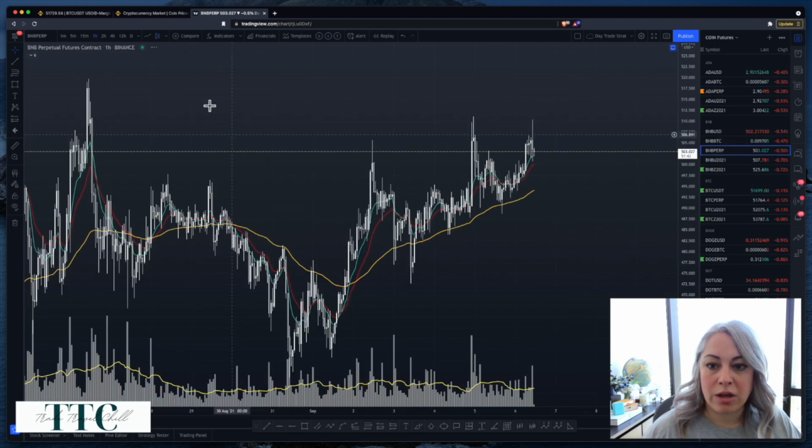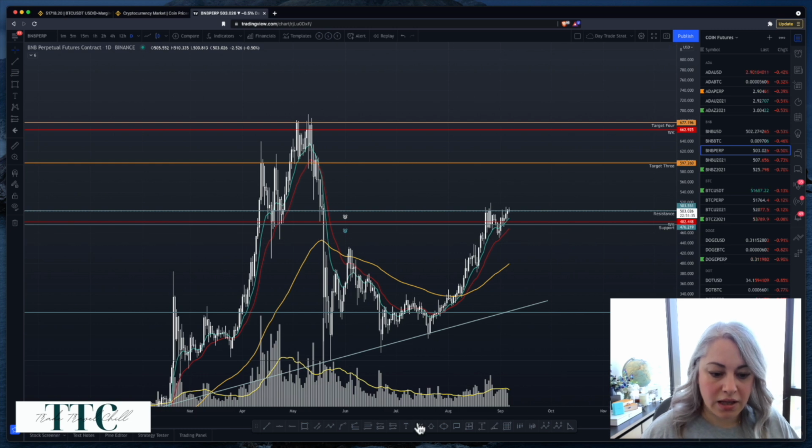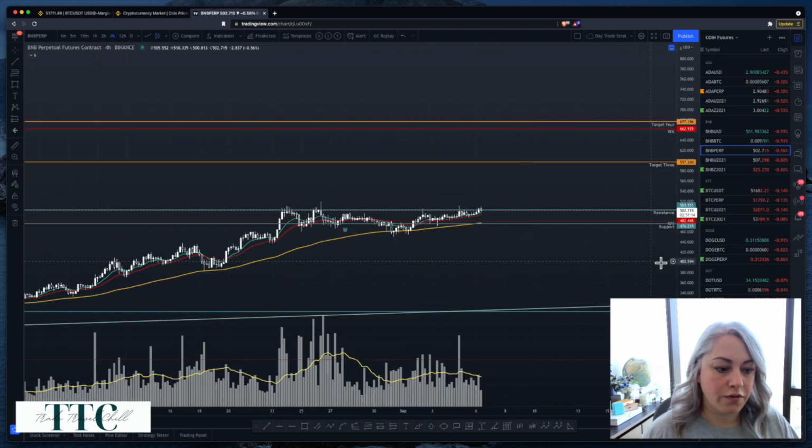So moving on to BNB now, looking at the daily on BNB. Now with BNB, I can see on the daily that this area here is where price got stuck before, and currently it is acting as the resistance trying to push through. So that's looking fine so far. If we can get through there, then there's really nothing in the way up until where I've marked out target 3 around 600. So let's have a look at the 4 hour.